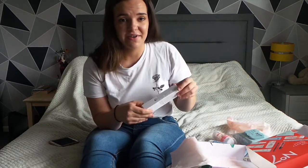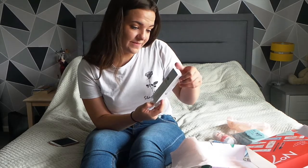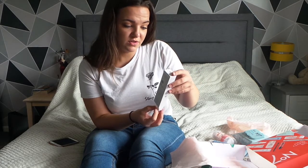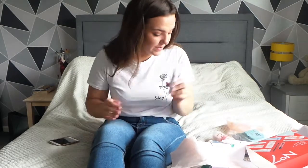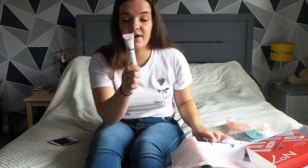And this is Glow Activate, and I'm not really sure what that means. I'm guessing it makes my face look glowier. For best results, use morning and evening onto your face and neck after cleansing. Right, so this tiny little pot, again this is 30ml, so this is twice the amount of the Youthful Eye Serum, but this is £25.